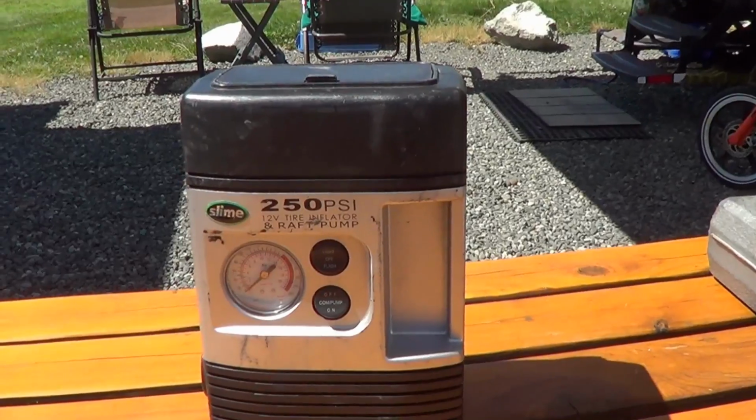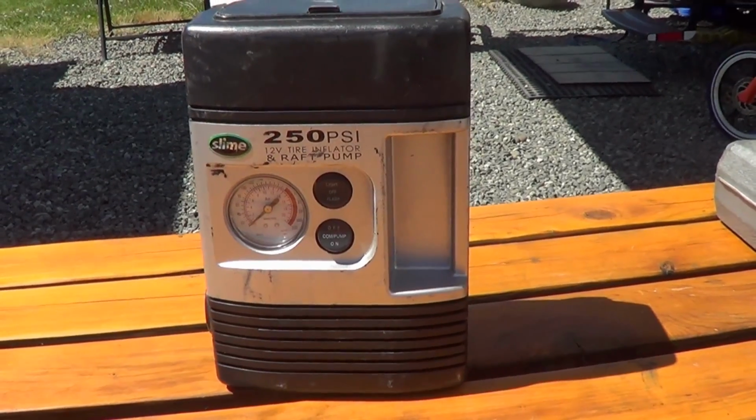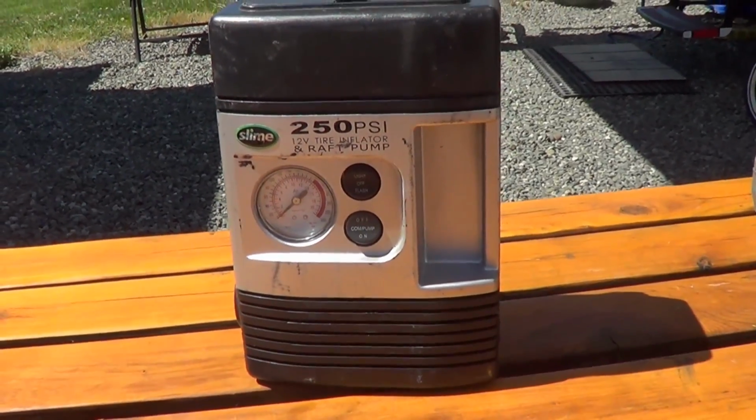12-volt tire pump inflator. So I use this quite often. Top up the tires, top up my pin box airbag, and my bicycle tires. Can't do without that, that's for sure.